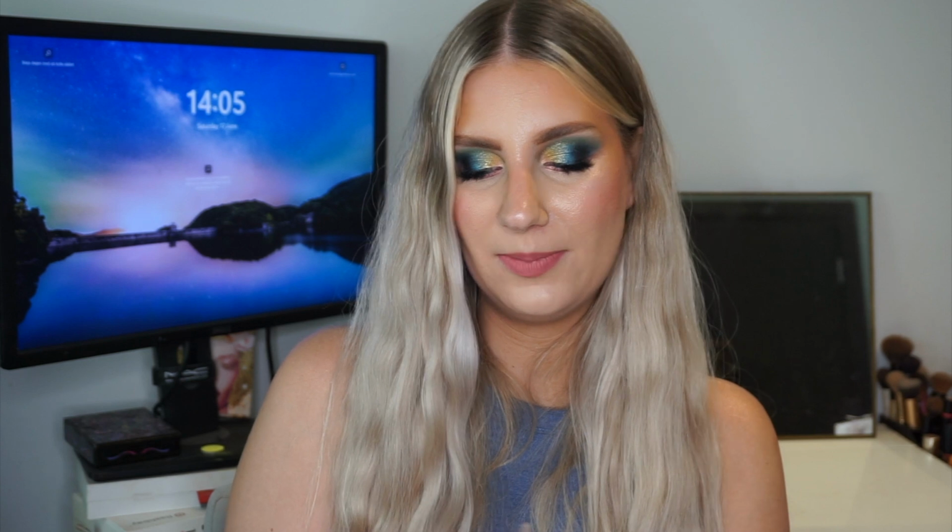And then the other mini palette that we have is the mini Biba palette. Again, it's more of a kind of summery peachy tone palette, so again I think it's perfect for the time of year we're in. So again, hopefully I can create a look with this one soon.